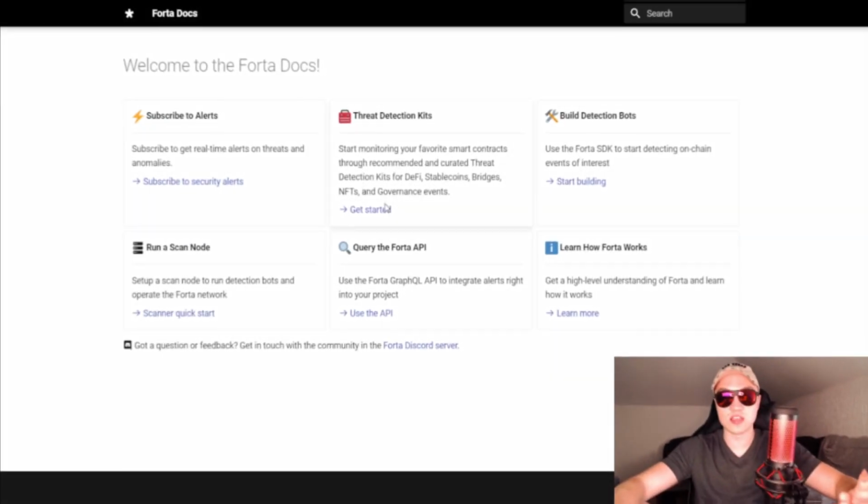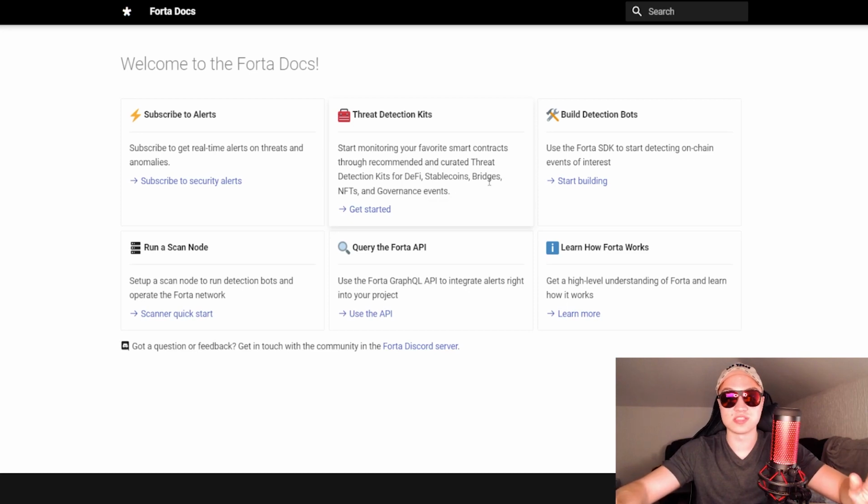So it's really cool stuff, and in the docs you can read more about these alerts, you can read about the threat detection kits, build detection bots yourself, run a scan node, or query the Forta API, and in general learn how Forta works itself if you want to apply it to your personal or business venture in the Web3 world.